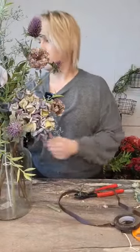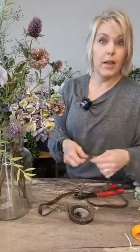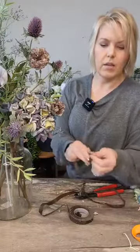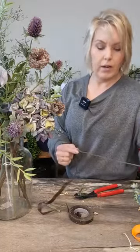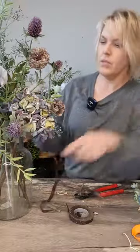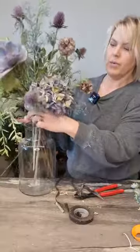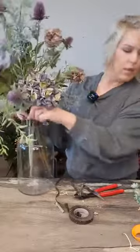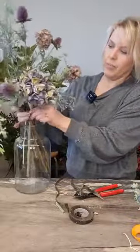And I don't really have enough of that short little watermelon bush to put in this vase. I don't think it would be long enough to go in there. I'm going to cover a wire in brown tape so it doesn't show up as much. Find my center point right here and give that a quick wire, and then put some vine over the top of it to make it look pretty.